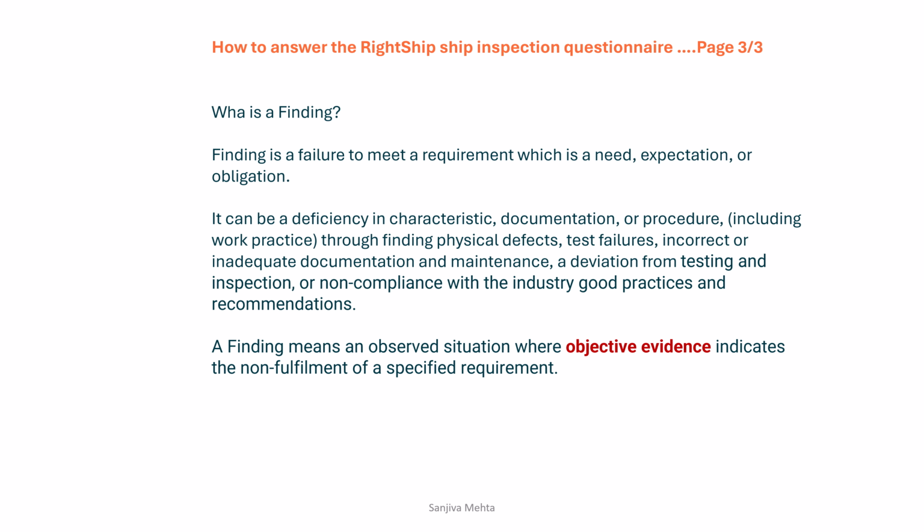What is the finding? A finding is a failure to meet a requirement, which is a need, expectation, or obligation. It is the same definition that was given earlier for the observation. Now, the term observation is not being used by RightShip, they are using finding. All right. So a finding can be a deficiency in characteristic, maybe in documentation, some documentation not completed, not carried, or not done, or a deficiency in procedure.